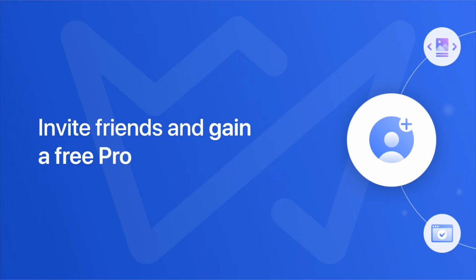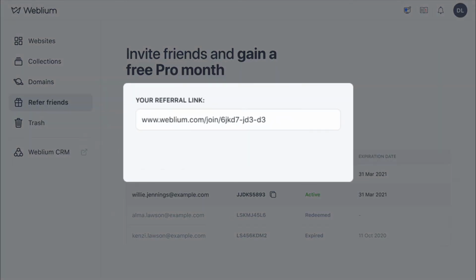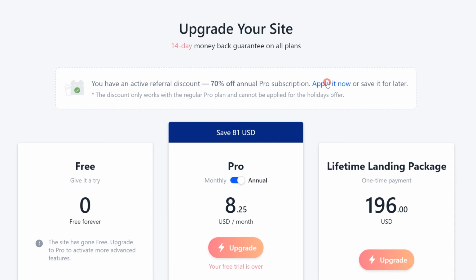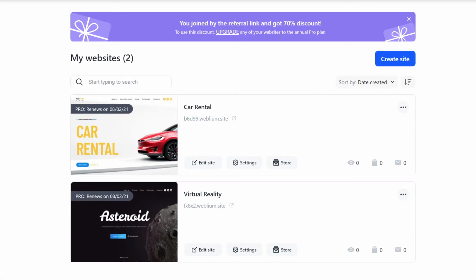Weblium referral program is a unique chance for you to earn free months of a pro subscription by simply inviting your friends to the platform. Your friends benefit from the program, too. They get a 70% discount on the annual subscription. Here is how it works.